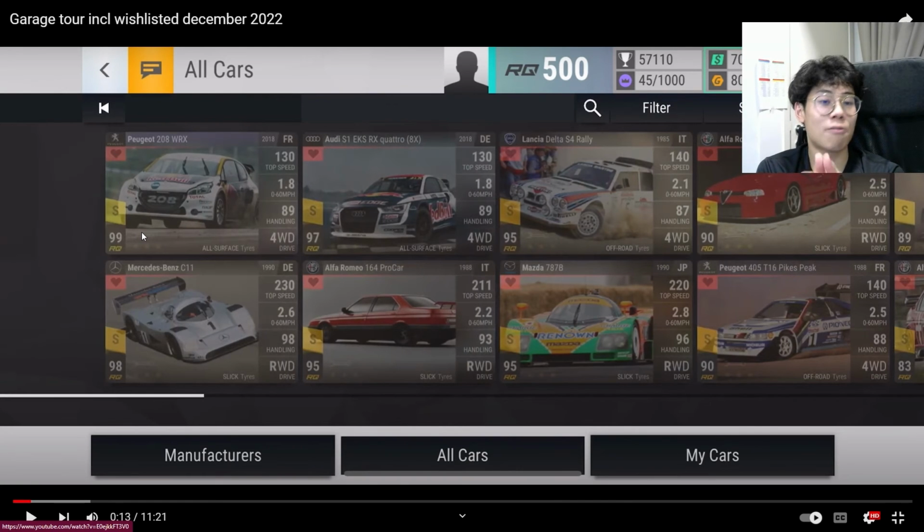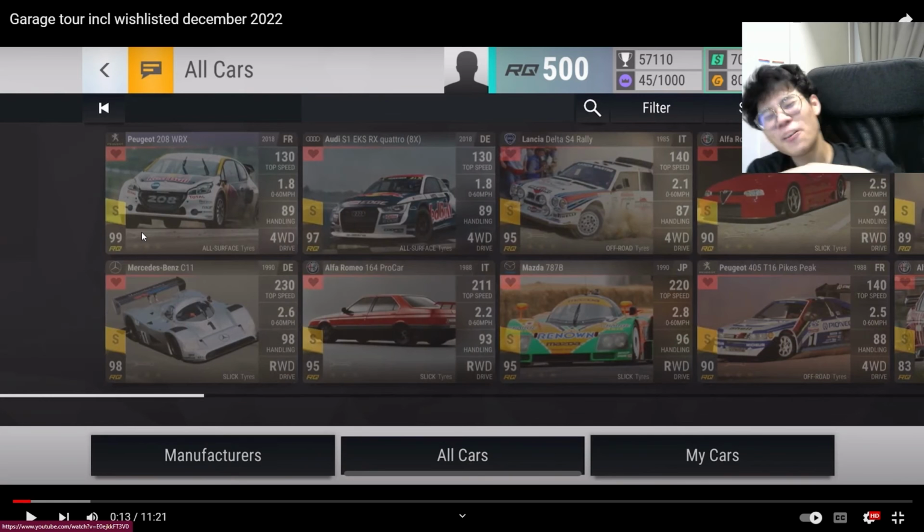I mean, what I'll say is this: I'd rather win the Volkswagen IDR over the 208 WRX, or I'd rather win the Peugeot T16 over the 208 WRX rather than vice versa. You know what I mean? Just trying to find a silver lining for you.